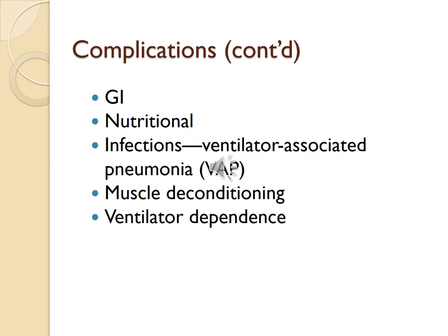Muscle deconditioning and weakness can occur because of immobility. Getting the patient out of bed and having them ambulate with help, and perform exercises, not only improves muscle strength, but also boosts their morale. It helps with gas exchange, and it helps promote oxygen delivery to those muscles. Ventilator dependent is the inability to wean off the ventilator.